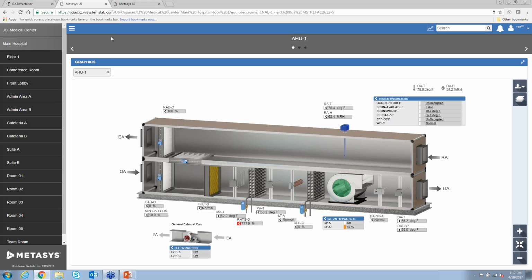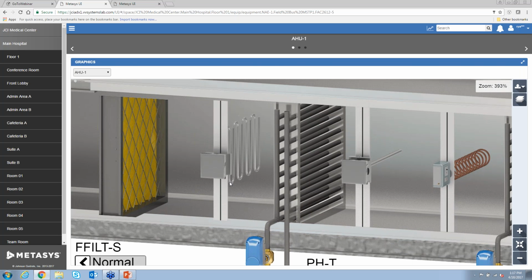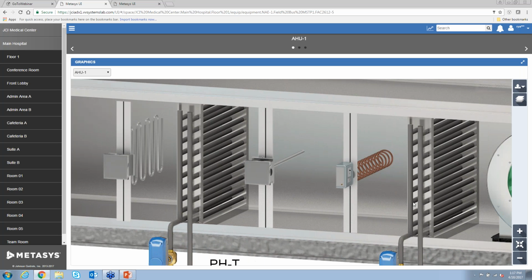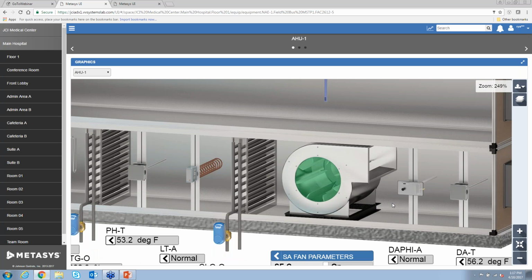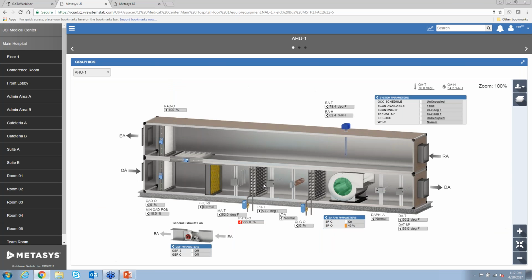And when I click the air handler, I get a graphic, if we have a graphic configured for that unit. And what I want to show you is the detail of the symbols that we've used. The team has really done a good job here making the symbols world-class, and the performance and animations all work very well for our graphics library components.